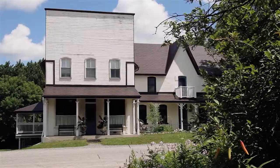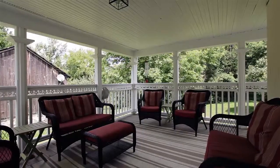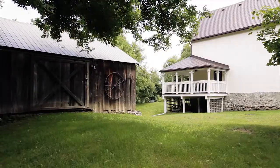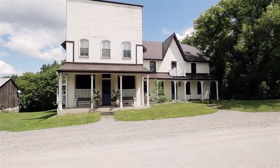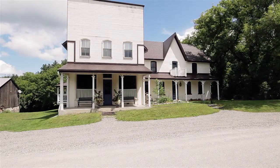However, it spared a beautiful historic home with lots of character. It's got a beautiful barn that could also be used as a workshop. It has great curb appeal, and it still has that general store feel from days past.